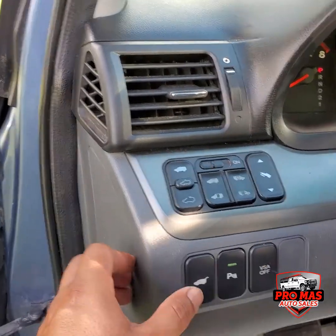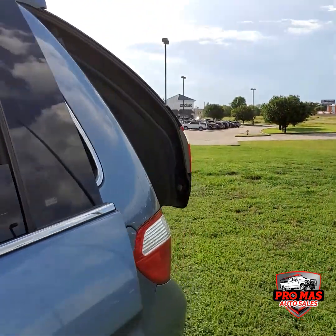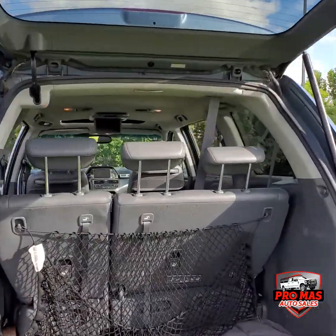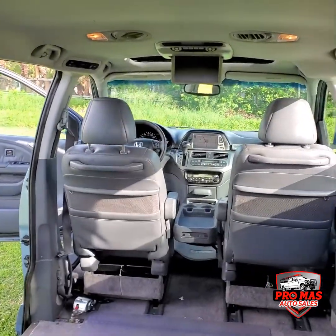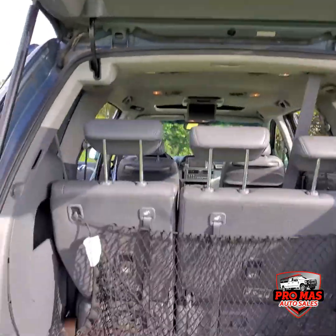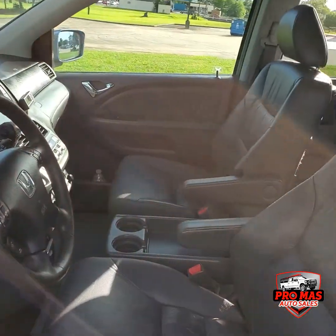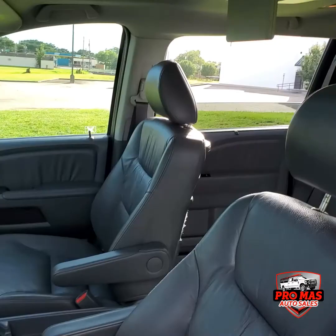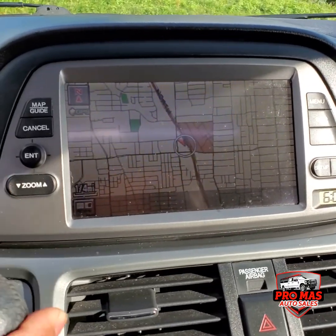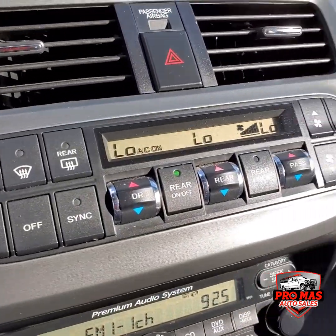Then you have the rear door, automatic. Leather in very nice condition. GPS, rear camera right there. AC controls right here.